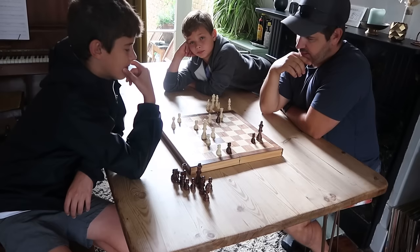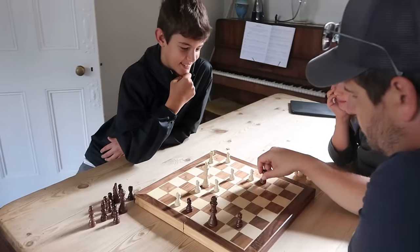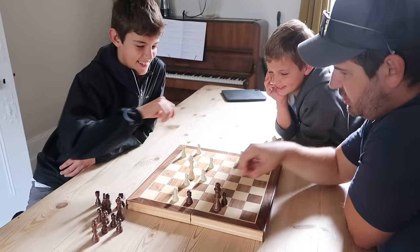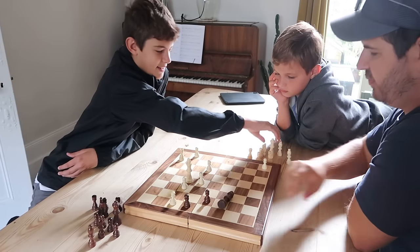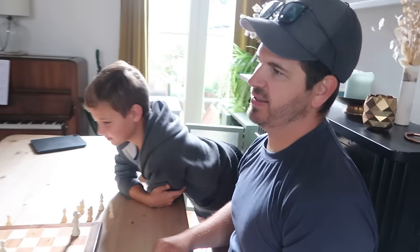And they have a chessboard. Destroying me. What? Did he just win? No. Yeah, I did. He won. Pretty close. No, he has so many more marbles than me. I get one. Yes. Oh, that's over. Can I play, Daddy? I've been on a winning streak against Isaac.